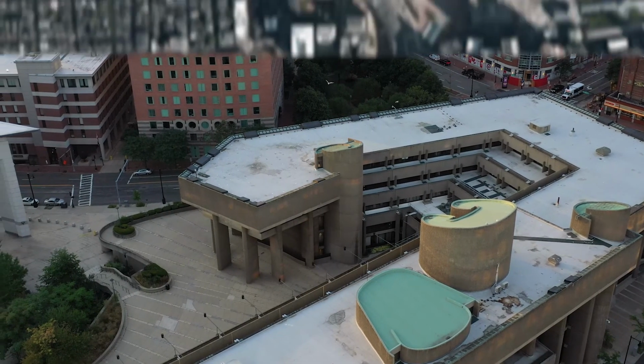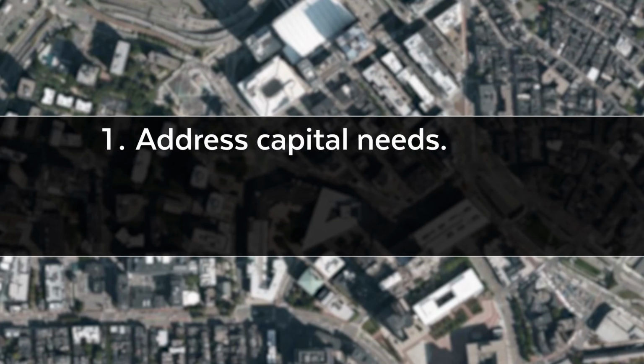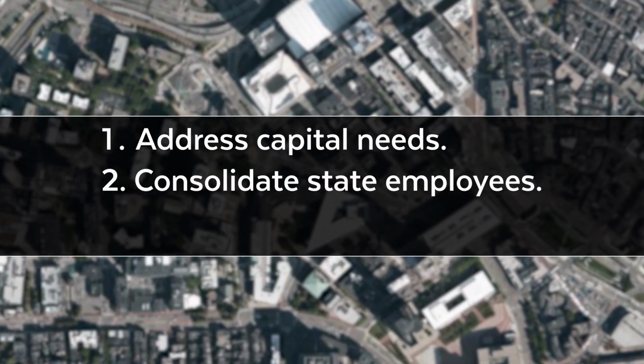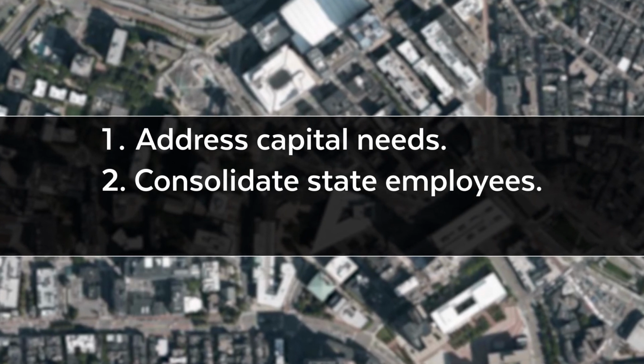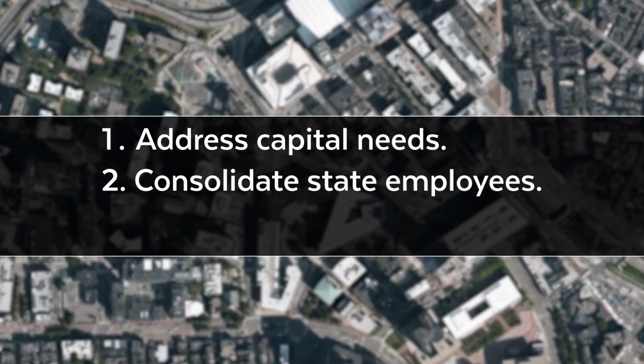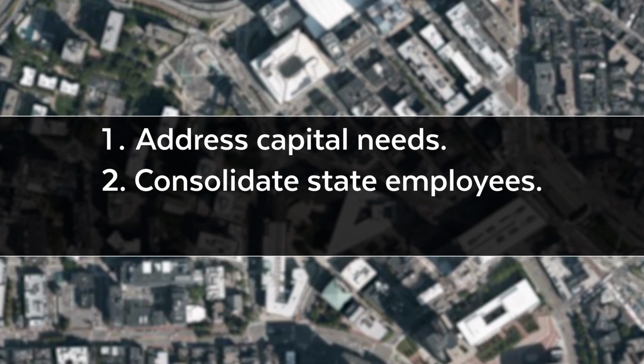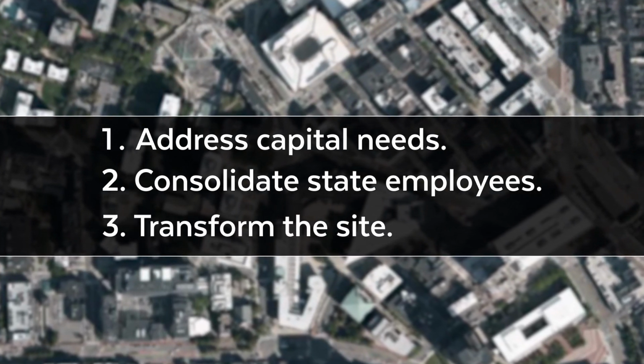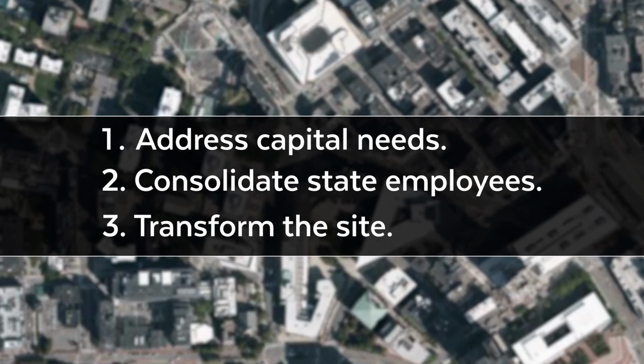with 3 goals in mind. First, address the capital needs of an aging office building. Second, consolidate state employees who are currently spread throughout lease spaces in downtown Boston into state-owned space in Government Center. Third, transform the site from an imposing superblock into a pedestrian-friendly part of a vibrant neighborhood.